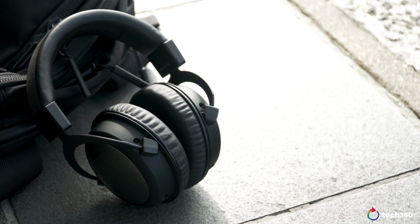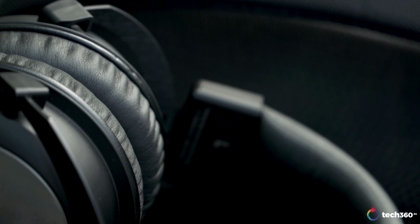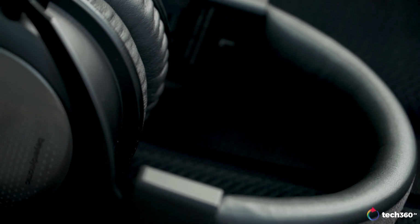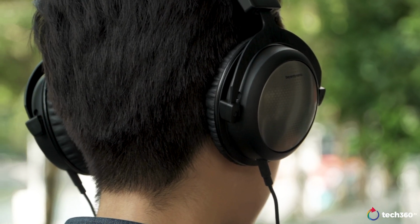The T5 are closed back headphones, which means you'll be able to block out some external noise and people around you won't be able to hear your music, unless you're blasting it at a loud volume, of course. It does come with the trade-off of having a smaller soundstage though, so that's something to take note of when considering which one is right for you.